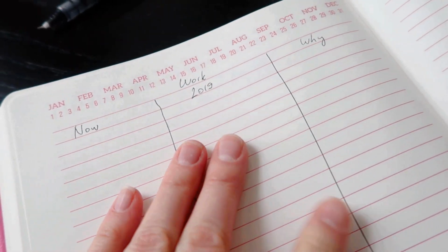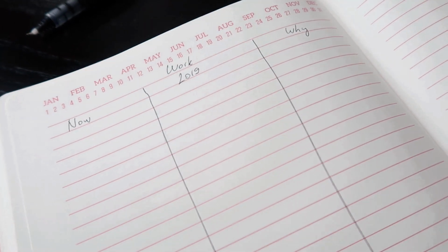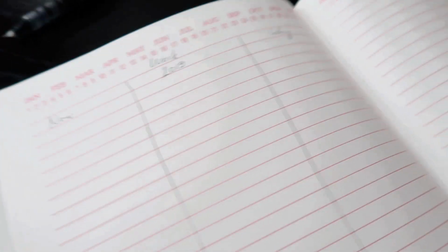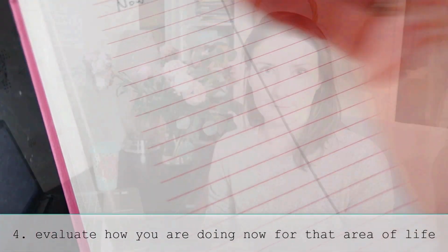Now, as you have those pages set up with those titles, you are going to split the page into three columns, and this is step number four. In the first column, you're going to evaluate that area of life currently.